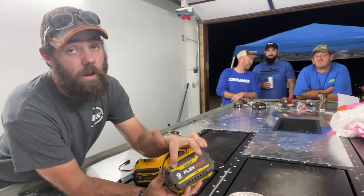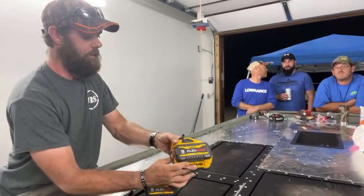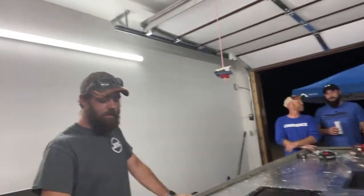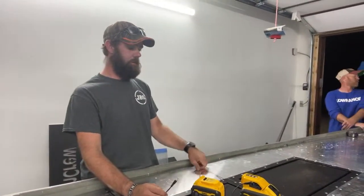9 amp hour. They also have 12 amp hour batteries, they're like $300. 60 volts will get it done. I don't care what kind of fish finder you have. It dumbs it down to 12. I can pull out a meter and it dumbs it right down to 12.